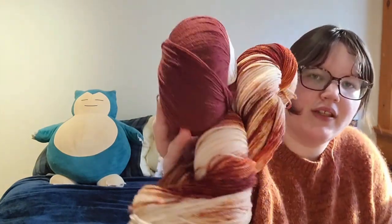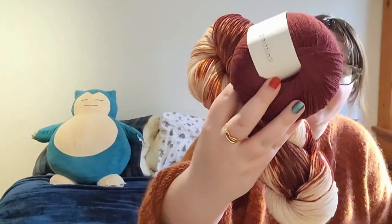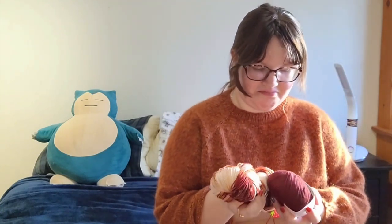I was considering getting another skein of Rust to pair with this, but I really wanted to bring out the red tones a little bit more. So again, this is actually the first time I'm holding them together, and it's a really good match. Hell yeah.